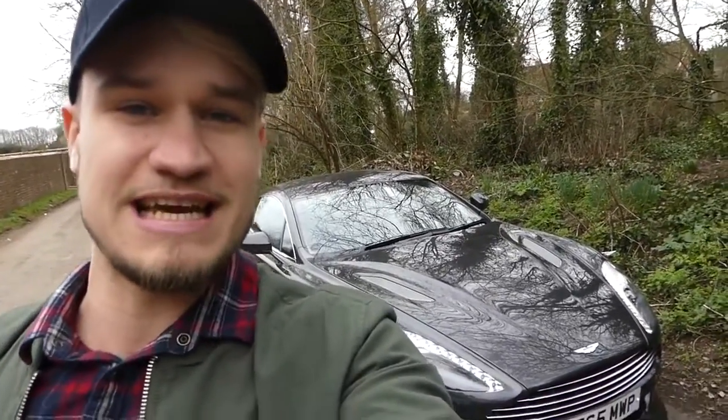Ceramic brakes and a few other options aren't available on the DB11, which is specifically a GT car. So Aston Martin basically say, why do you need ceramic brakes on a GT car? So this car behind me is the pinnacle from Aston Martin. So let's jump inside, check out the interior of this absolute beast, and go for a drive.